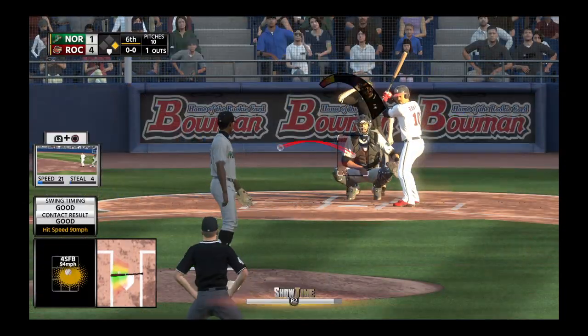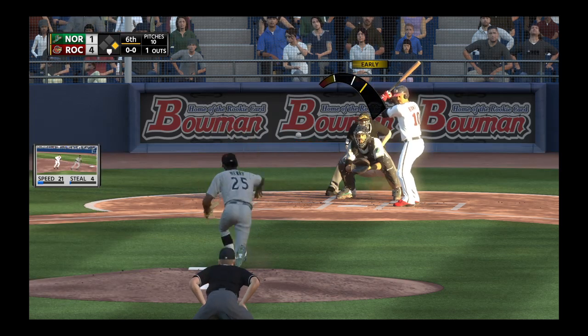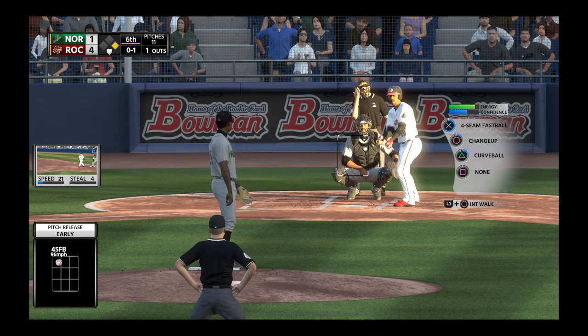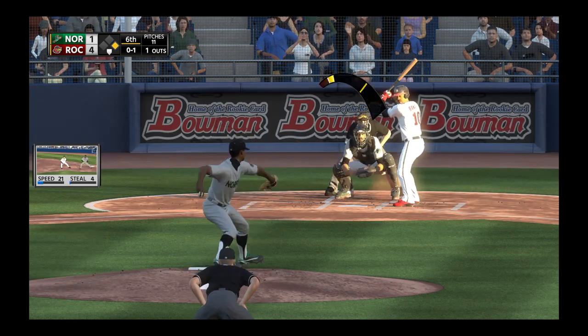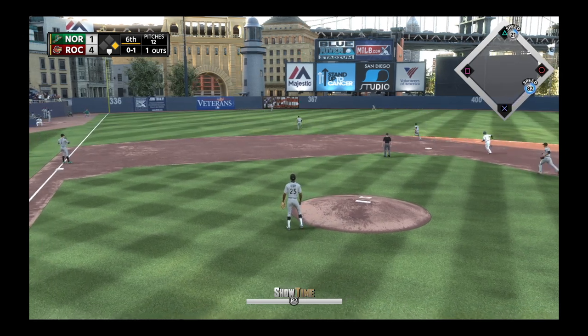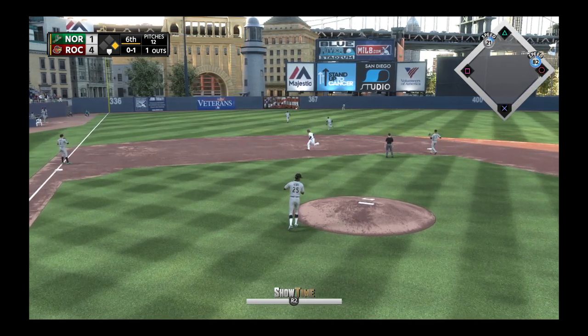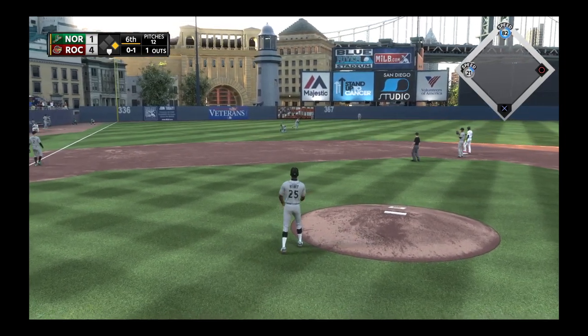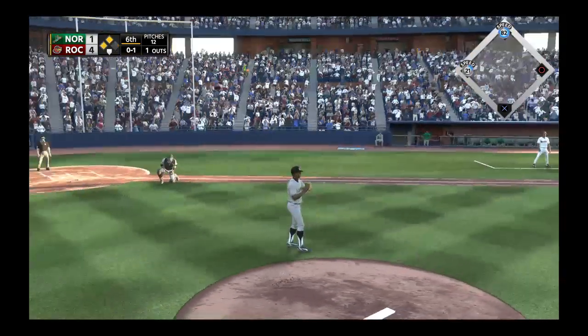Into the box now, Eduardo Ramirez. He's 0 for 2 thus far in this one. And a high strike to begin the at-bat. It's 0-1. Driven nicely into the gap. And they'll have runners at second and third following the one-out double.